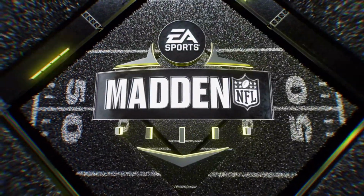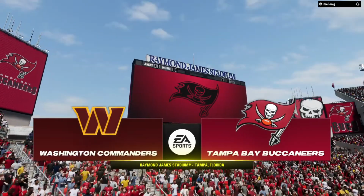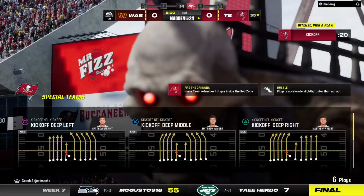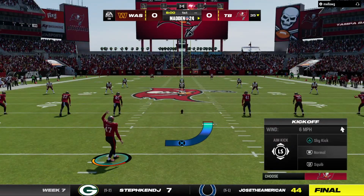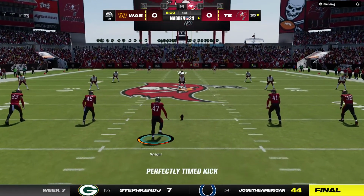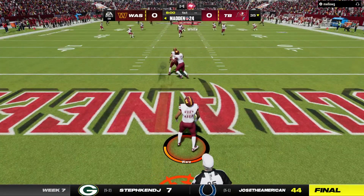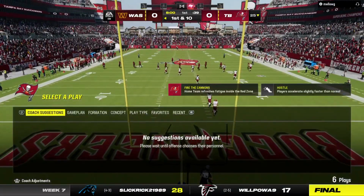Still a bit warm here in Florida, but really all things considered, a wonderful fall afternoon for football here in Tampa at Raymond James Stadium. Today we've got a matchup here in pivotal Week 7, as it'll be the Washington Commanders taking on the Tampa Bay Buccaneers. Getting toward the halfway point of the NFL season, Week 7 is underway on EA Sports. And this will be a touchback as that sails over the end line.